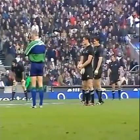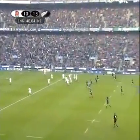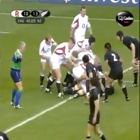Alan Lewis of Ireland checking England are ready. The All Blacks are ready. And Dan Carter gets the second half underway here at Twickenham. And climbing in and grabbing it. They left it to a winger, Ben Cohen, to take it in.